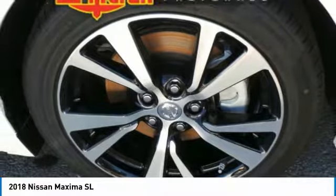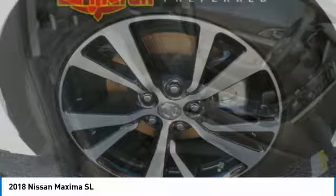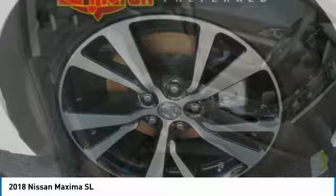Advanced technologies such as Nissan Intelligent Key and push-button ignition offer convenience and control, and it is priced below $40,000. This vehicle has less than 100 miles.